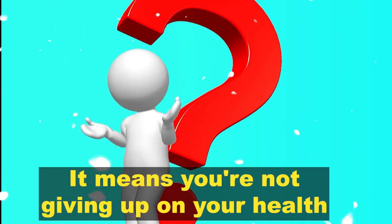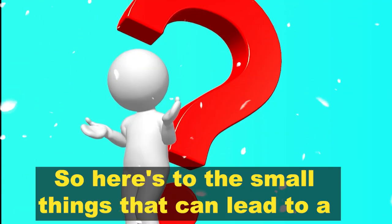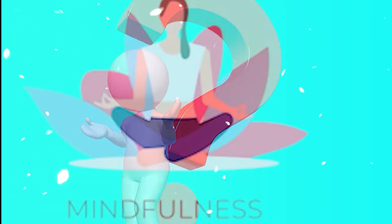Just remember, even natural remedies like baking soda need to be used wisely. If you're dealing with health conditions or taking medications, check with your doctor first, because safety always comes first.